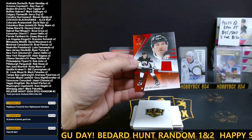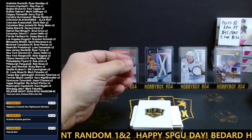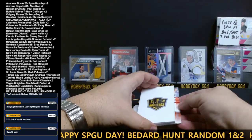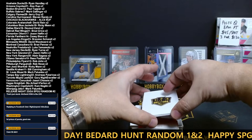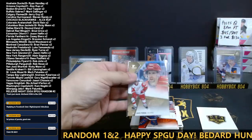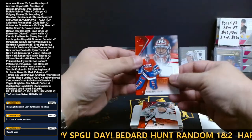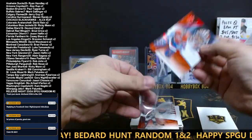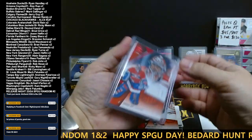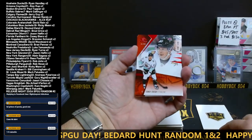Matthew Tkachuk, that is an all-star scale fabrics jersey card for the Florida Panthers. There's the autograph, so we're going to leave that one. We're just going to go from the top. David Perron, gold, number 122 for the Detroit Red Wings. Nice, that got to be a short print. Montreal Canadiens, Patrick Waugh. Jersey card for the Habs, Brad Penner. Nice, Patrick Waugh. We got a Sidney Crosby to 236 for the Penguins.